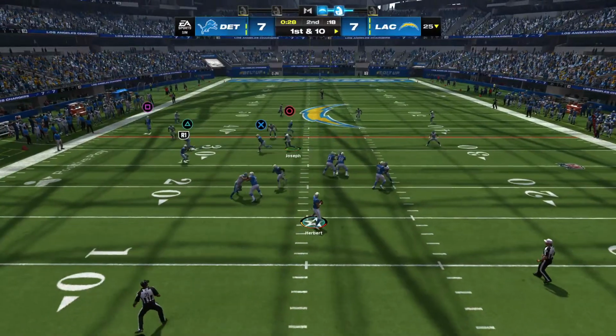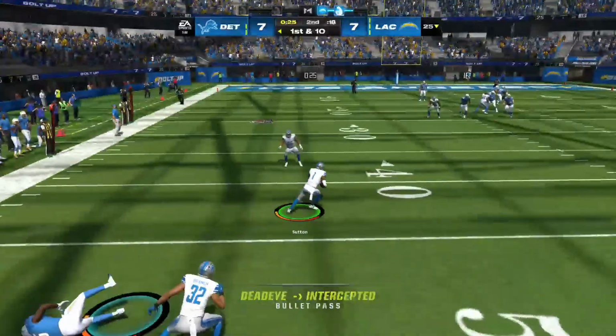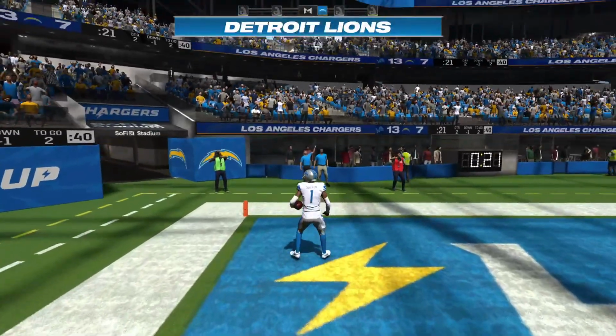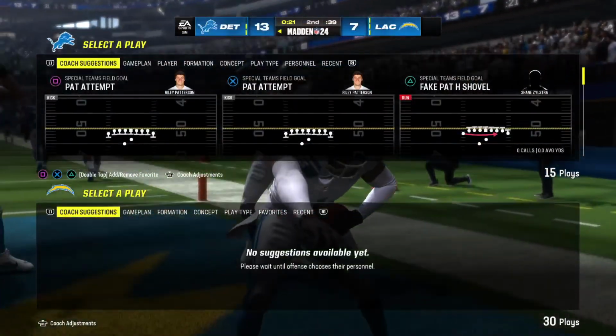Herbert setting up to throw on 1st down. Rifles one, and it's going to be intercepted. Picked off by Cameron Sutton. And he will bring it back. An interception return for a Lions touchdown.